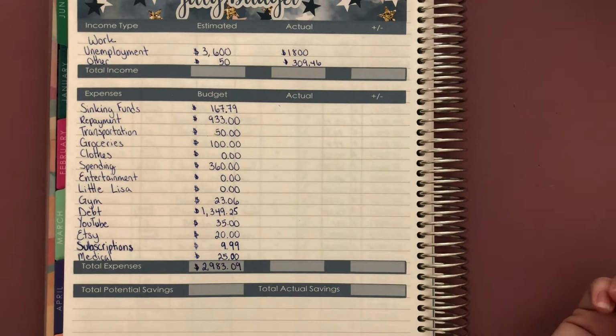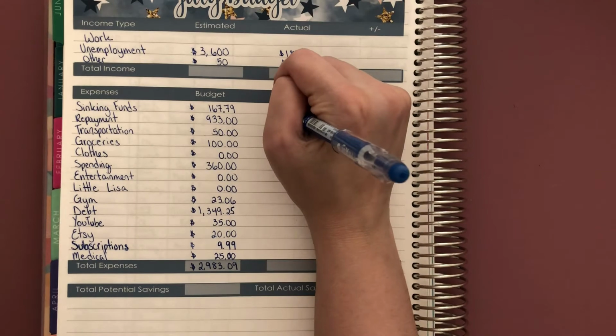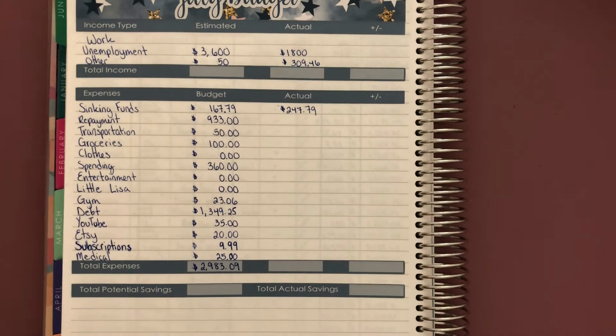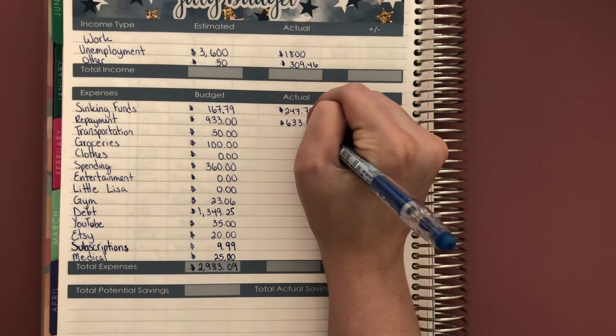As far as my expenses, my sinking funds was a little bit more, and that came to $247.79, and you'll see that in a minute. For repayment, I only did $633.